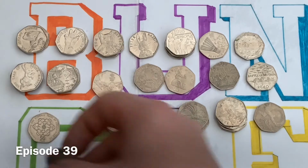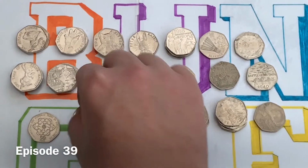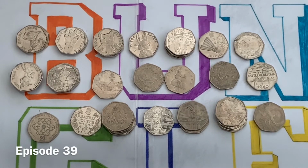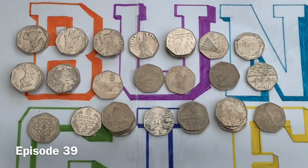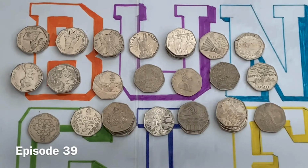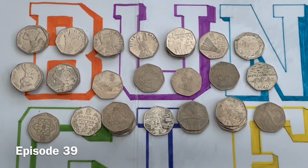I think the Beatrix Potter anniversary coin is always a nice one to find. Relatively high mintages. How many? Let's have a look at the mintage figures for Beatrix Potter anniversary. Yeah, 9.7 million, but I think it's pretty sought after, generally speaking. Definitely got a 2008 Britannia in there. So yeah, pretty good hunt. Loads of variation. Loads of different years. Got an Olympic. Can't fall off with that as a hunt.